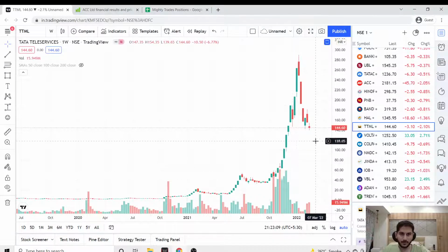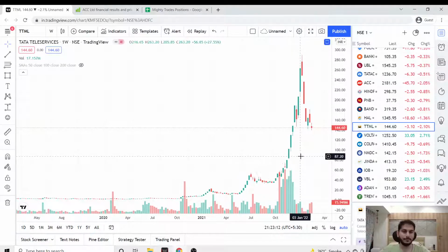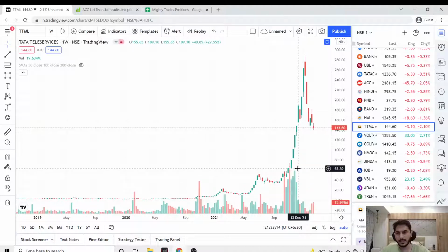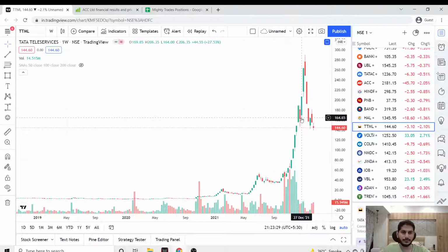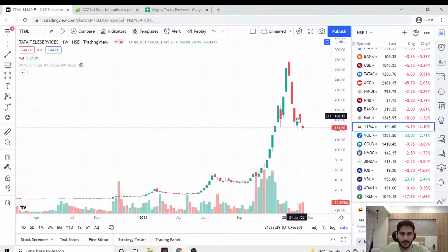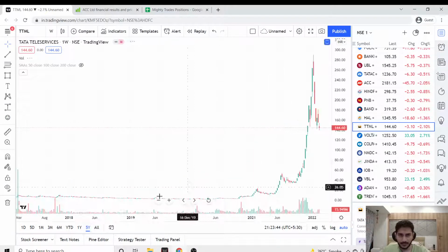TTML is an upper circuit, lower circuit stock. I think there are some people who might have made some good money in this. I personally did not make any money because I never could catch this trade. And after a point, it just went up so high that I did not have any guts to buy it at this price when it did give an entry point here, because even after this price, it did give you a nice 70-80% return. But now the correction has come, it's sharp, it's deep, and it still seems to be correcting.